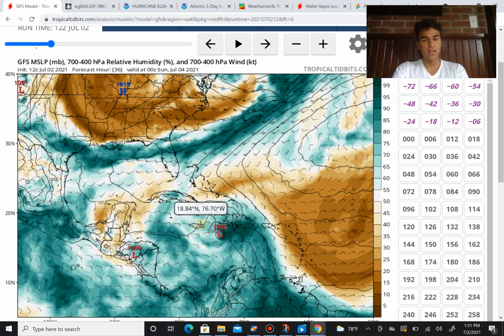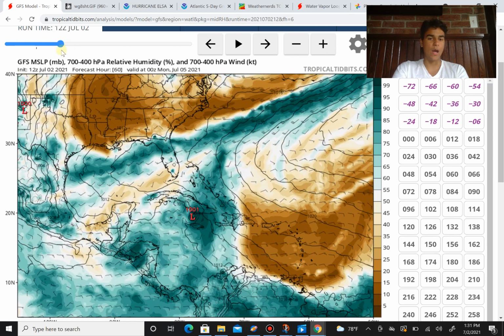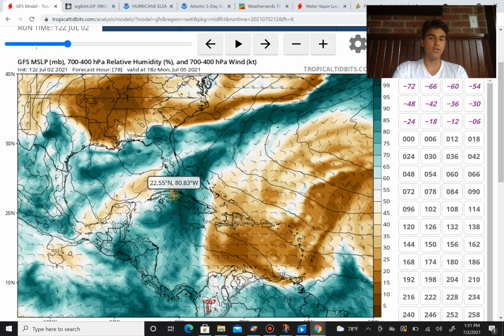So Jamaica, not only do you need to watch this storm, but even beyond that, you need to watch if there's any land interaction, because if there is any land interaction, this could significantly weaken the storm. However, it seems like most of the computer models are agreeing that this will go over Cuba, and they do expect a little bit of weakening as a result of that.